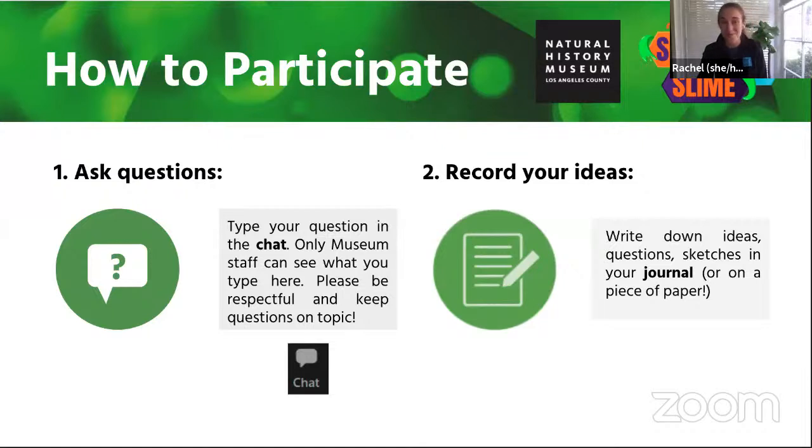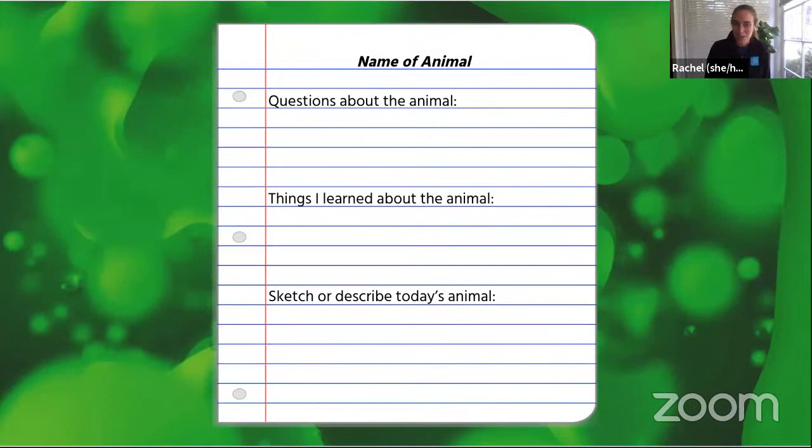As you might be able to tell with our slimy slide backgrounds, we're going to be exploring the science of slime during our presentation today in partnership with Nickelodeon. So today and next week on Thursday, you can join us to meet some of our live animals and learn specifically about the clever ways that some of them use their slime to survive. So if you'd like, grab a piece of paper and a pencil so you can record your experience while you're watching today. You can note down any of those questions you have, maybe a few facts you've learned, or draw or write a description of what the animals look like.